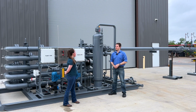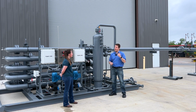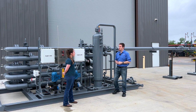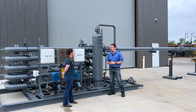How easy is it to operate the Croft CIS? So the system is fairly basic. We have our primary injection pumps, we have our injection points where the chemical goes into the system, and then we have our separation device that separates out the spent chemical. So there's not a lot of different things that need to be maintained or operated, and it is pretty basic and straightforward for operations.